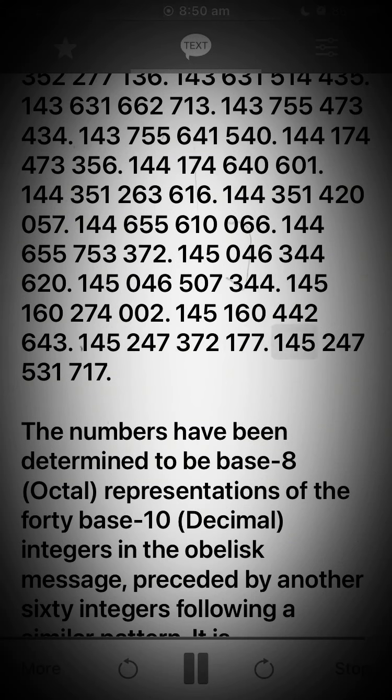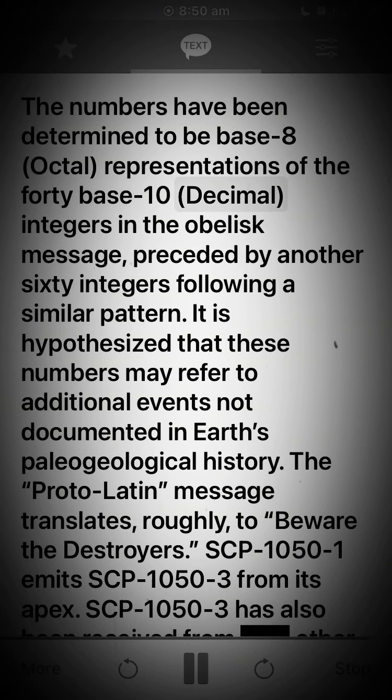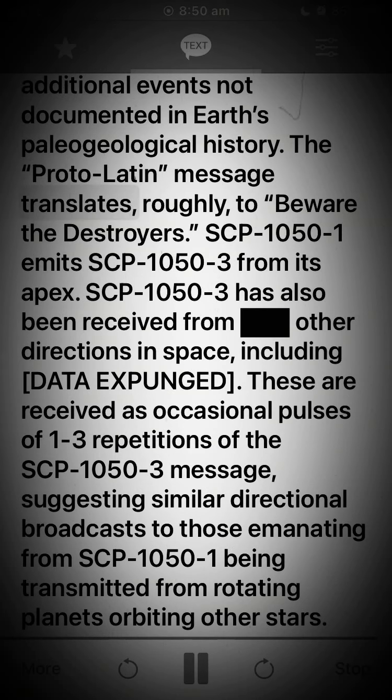145 247 531 717. The numbers have been determined to be base 8 octal representations of the 40 base 10 decimal integers in the obelisk message, preceded by another 60 integers following a similar pattern. It is hypothesized that these numbers may refer to additional events not documented in Earth's paleogeological history. The Proto-Latin message translates, roughly, to beware the destroyers.